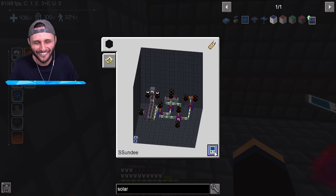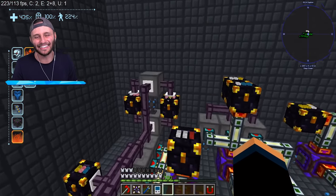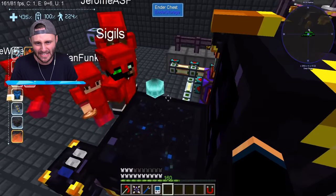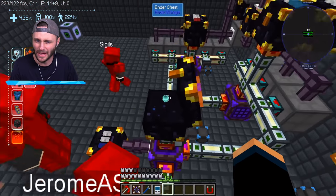Oh, we're going further. It's like Inception. It's a dream within a dream. Okay. And now this next system here is doing a bunch of auto crafting, using, if you look on this thingy, the basic solar panels. Look in the auto crafter and it's creating advanced solar panels, and it's fully automated.